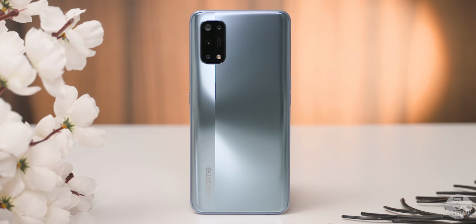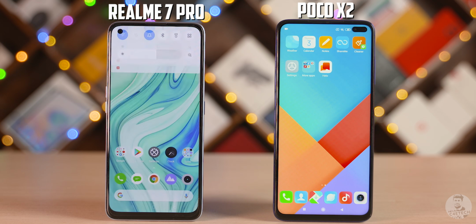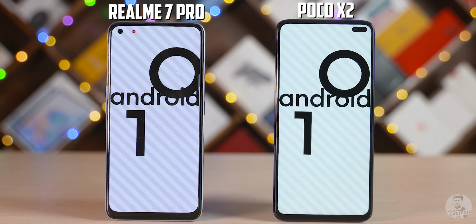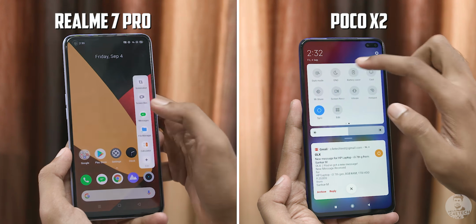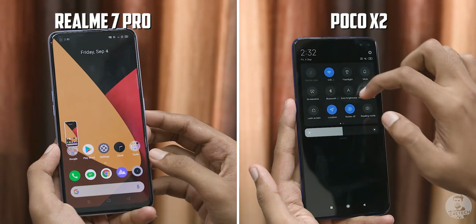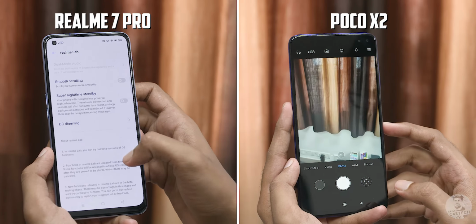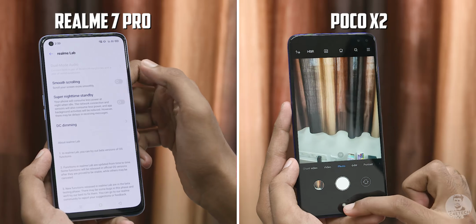Then we get to software. We have MIUI 11 on the POCO X2 and Realme UI on the Realme 7 Pro. Both are built on top of Android 10, and we've seen a lot of these two interfaces in the past, so I'm not really going to focus on the individual features because I'm pretty sure you guys are bored. You guys have been bored out of your minds listening to way too many YouTubers talk about it, and I'm pretty sure you guys are familiar with them.